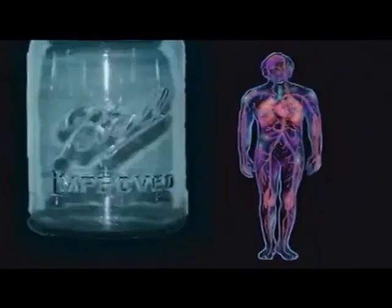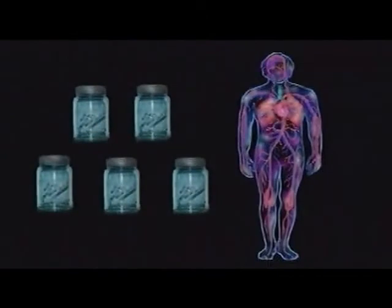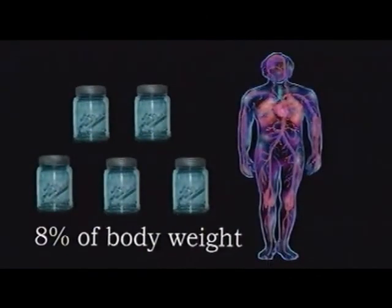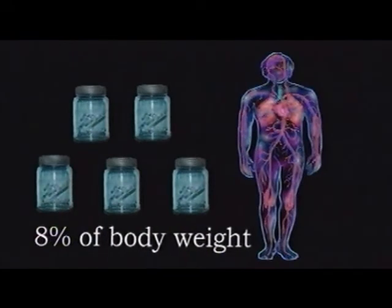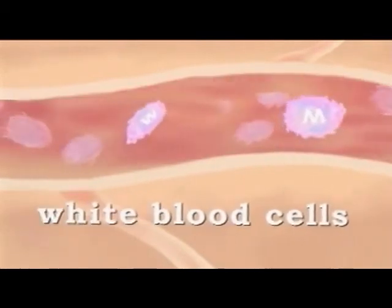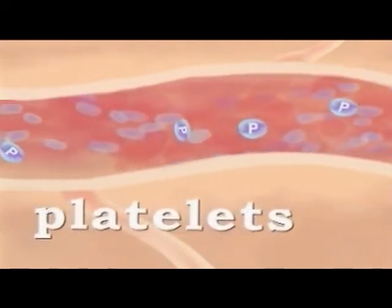For thousands of years, blood was the mysterious fluid that somehow gave life. Now we know how. The average adult has about 5 quarts of blood circulating through their body. This is approximately 8% of the average body's total weight. Blood has 4 components: plasma, red blood cells, white blood cells, and platelets.